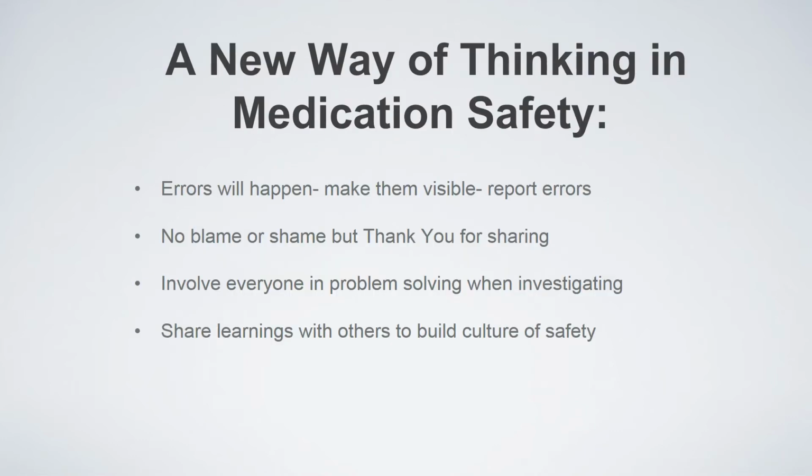We can't be naive or complacent with medication administration and think that errors don't happen. Errors are occurring, and every time you manage a pump, no matter how experienced you may be, you could be the next person involved in an error. If an error occurs, we need to make it visible. Report it so others can learn from it. Let that be the good thing that comes out of an error, which can be traumatic for both the patient and the clinician and the organization.